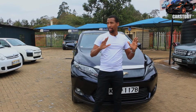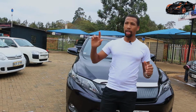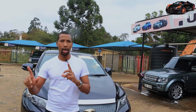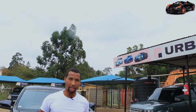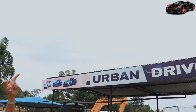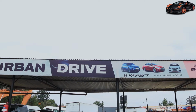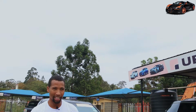Today we are at Urban Drive. Urban Drive is on Kiambu Road, located where Kiambu Road and the bypass intersect. That is where the first location is. The second location is at the Evergreen area. You can come and see the several models of cars we have at Urban Drive.